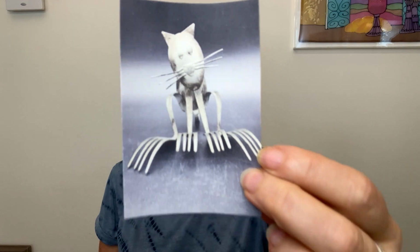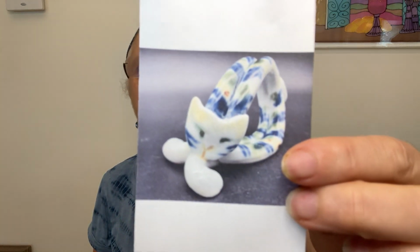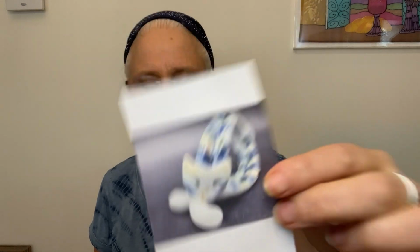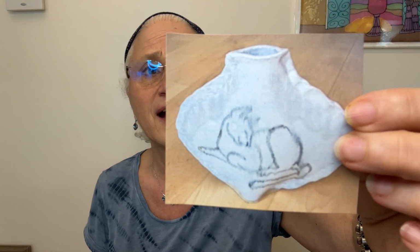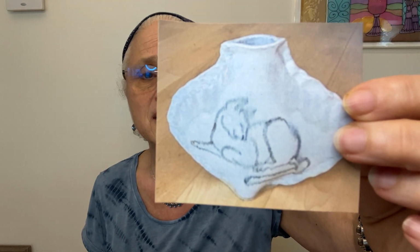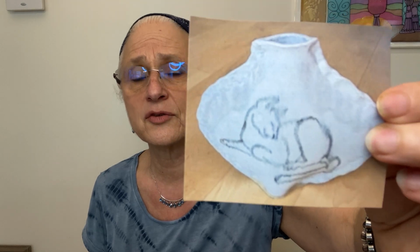I paid $1.99 for it. It sold for $8. This tiny little napkin holder guy, I paid 99 cents for. He sold for $6. This vase has been sitting in my eBay store for probably a year and a half. I originally paid $6.99 for it. I pulled it out of eBay and it sold for $18.